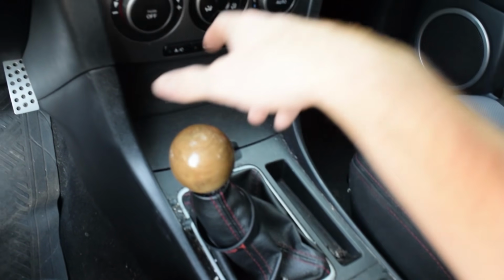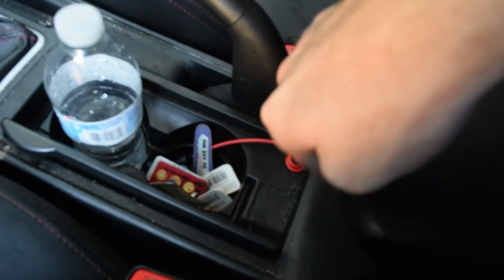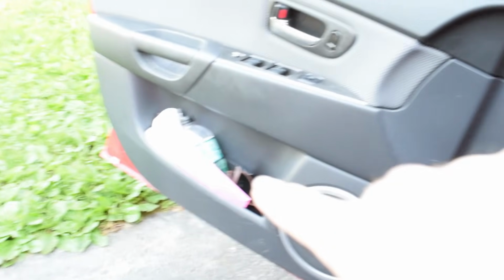6-speed manual, like I said. Has an aux cord, has a charger here and one in the center console as well. That's where the aux cord is located. Glove box, mine's a mess, but you can fit a small child in there if you'd like to. Compartments over here, over here. Rear has cup holders and everything as well.